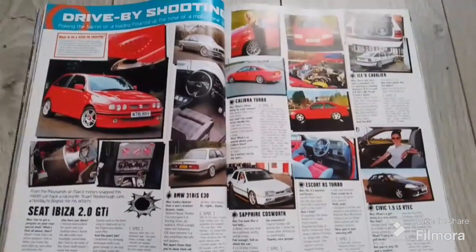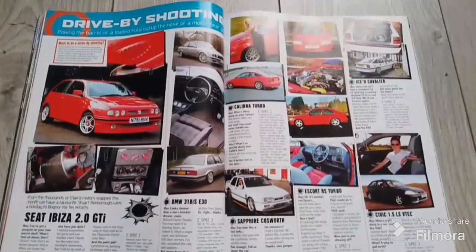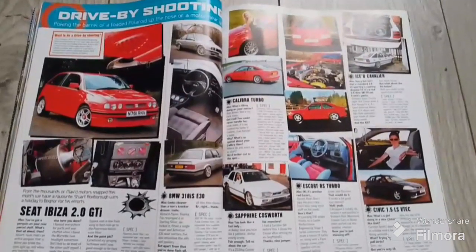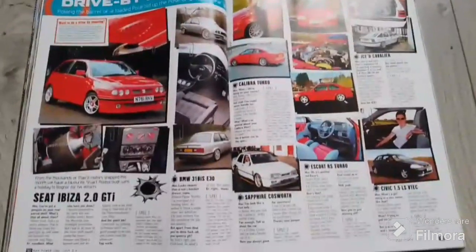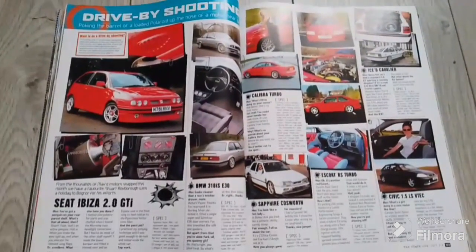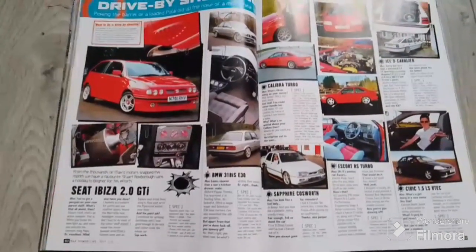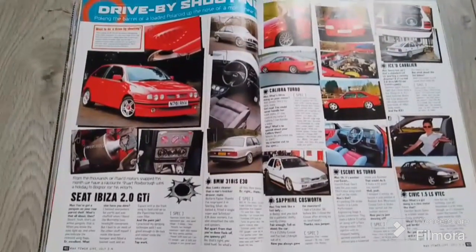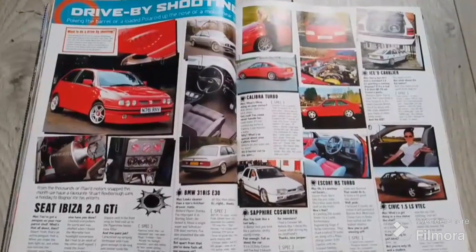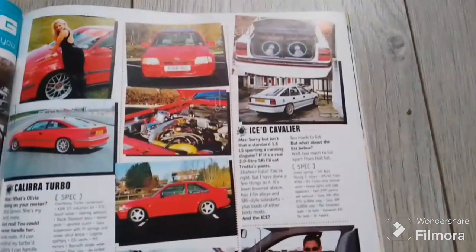So, we kick off this part with Drive-By Shooting, poking the barrel of a loaded Polaroid up the nose of a motor near you. So this is basically the reader's rides section. We'll just highlight a couple of cars that have taken our interest here. So we've got the Seat Ibiza 2 litre GTI. And let's have a look at this iced Cavalier.